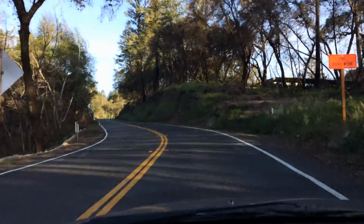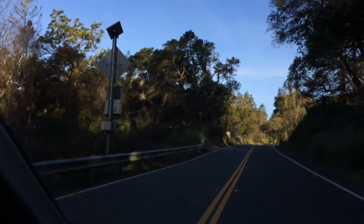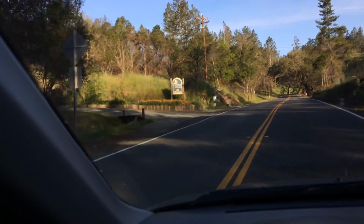A lot of this canopy was destroyed, and these upper trees are not going to come back. There's a maple right there. That's right in the fire. That's coming back. These oaks are coming back. The fire went through there. You can see on the ground, I can see burned sticks and burned brush.